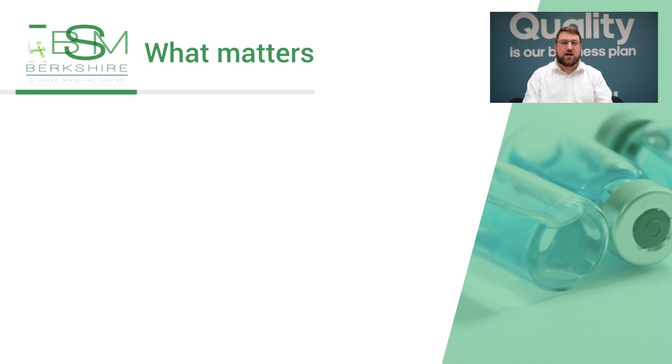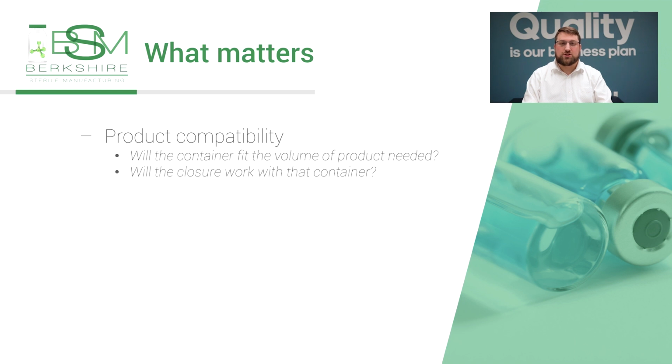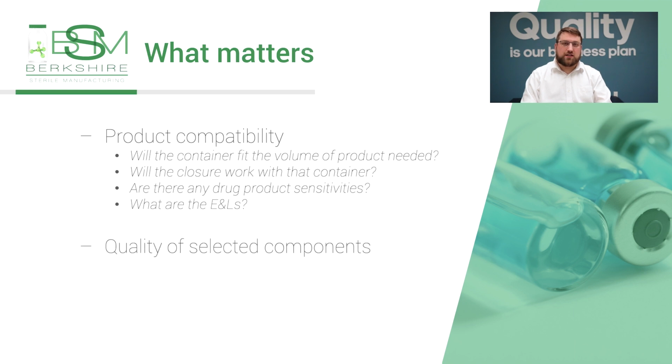Usually, when a client is deciding on a container closure system, they care about these three qualities in the order that they are listed. Product compatibility is obviously most important. Will the container comfortably fit the volume of product the client needs? Is the closure selection going to work for that container? Are there any drug product sensitivities? What are the extractables and leachables for this closure system? Second is the quality of selected components. Third would probably be the availability.